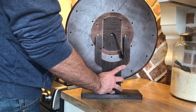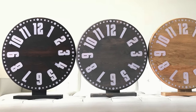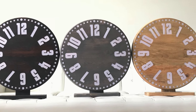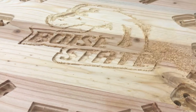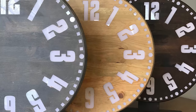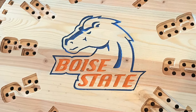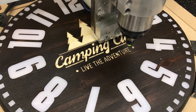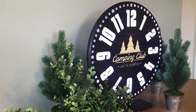Every clock comes complete with an elegant desktop stand and the option for 3 different finishes to enhance customization for your home or office. For a truly one-of-a-kind edition, we offer a completely customized clock package, which includes your choice of any stain or color, plus we can engrave your favorite sports team, company logo, or word art into the clock face. A standout timepiece that is sure to make a statement.